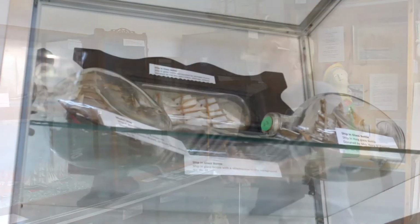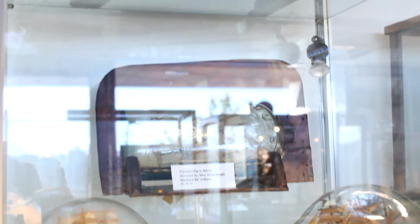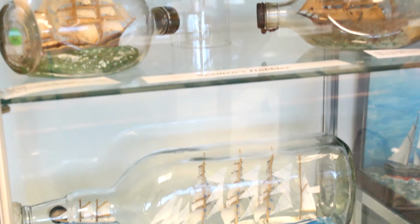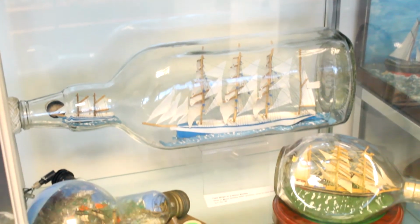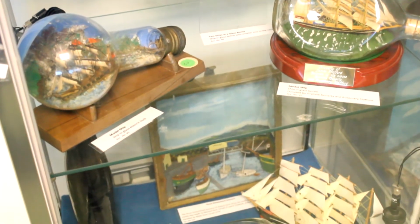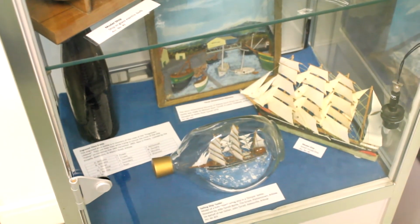In this case here we have the traditional ships in bottles. And if you haven't seen that done, just Google putting a ship in a bottle, and there's a 50-second video there that is absolutely superb. There's no voice, it is just showing the artist putting the model ship in the bottle and how he actually gets the sails and the masts and all up.